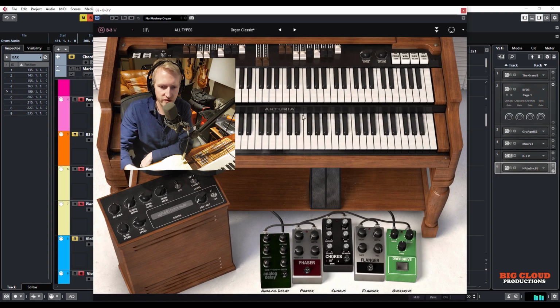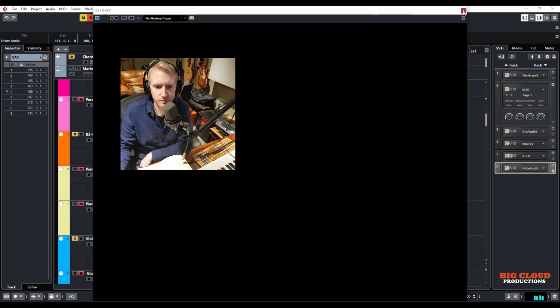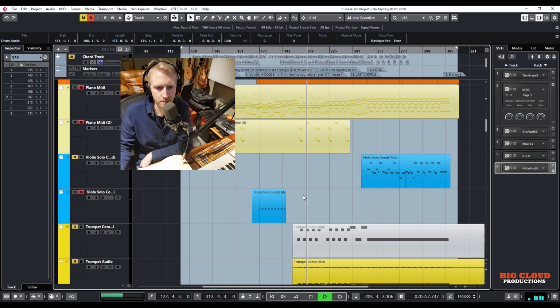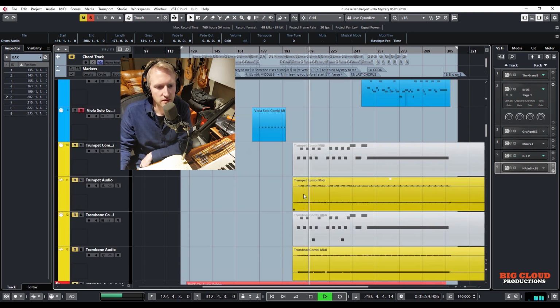So I play this for him, arrange what he wants. I thought some Hammond organ. This is the Atora B3. So that's just filling out the sound a little bit. You can hear the Leslie speaker on it as well.